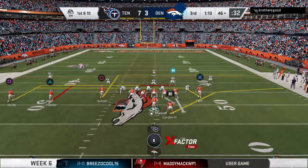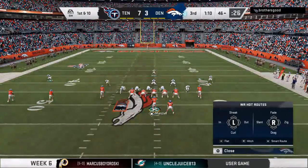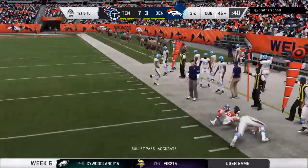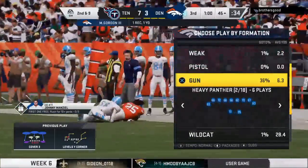First and 10. They'll set up to throw. Got Gordon open, completes it. It'll be a pickup of only a yard, and it'll bring up a second down.